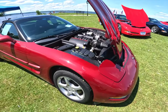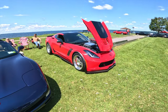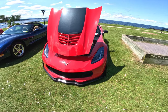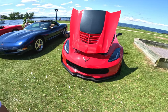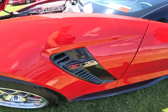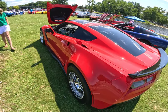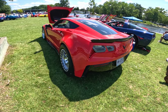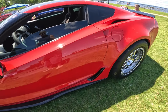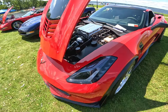Also the generation of Corvettes. They're all out here. It's got drag rub on it too. Z06, this is it. This is the Holy Grail, as Dennis would say. Beautiful. Is this yours? Yeah, thank you. It's a 15.